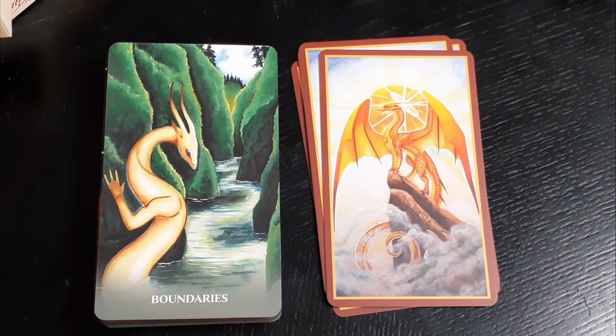Boundaries. Golden light drifts softly through the canyon walls, containing the rush of water and directing it where it will do the most good. This ley line dragon checks the edges, making sure they are sound and doing what they should. He wants us to know that boundaries show ourselves and others where it is safe to go. They keep us from being hurt or worn down and are used to give those around us a guide to how we would like to be treated.